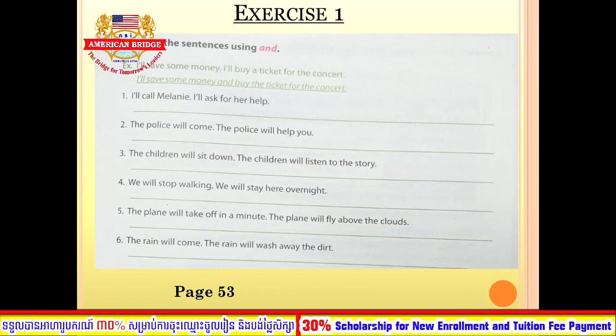Okay, so let's do the first one together. Number 1, I'll call Melanie. I'll ask for her help. Now notice there are 2 I'll's again. So it's the same as the first one. We do not need the same word twice. So what we can say is, I'll call Melanie and ask for her help. So the answer would be, I'll call Melanie and ask for her help, right? So that's the easy one. Okay, so that's exercise 1 on page 53.